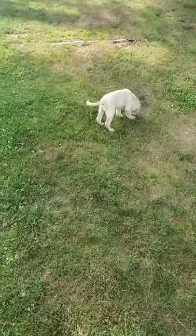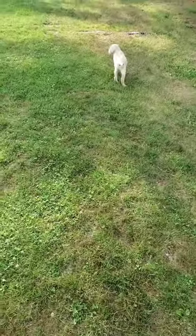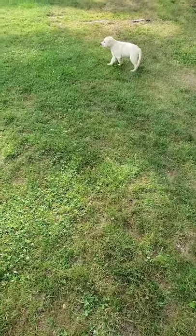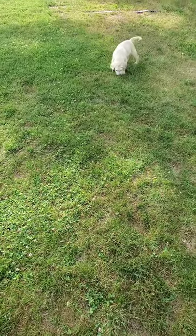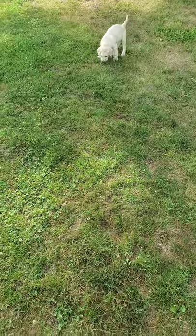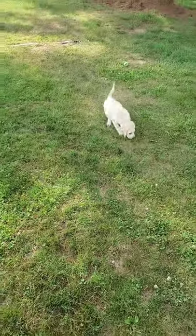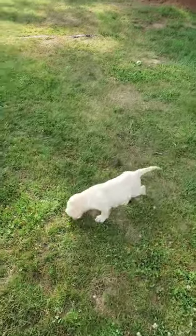I promise you 99% of breeders, or I'll give the benefit of the doubt, I'll say 90% of breeders, if you call them, they're going to say that if this is your first time buying a puppy, this is going to be a great little puppy because he loves playing and he's so playful and this and that. I'm telling you right now, this is not a puppy you want if this is your first puppy. And you definitely don't want this puppy if you have little children.